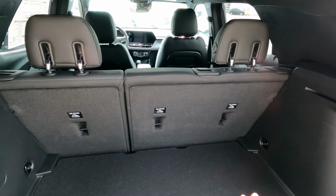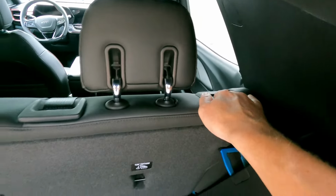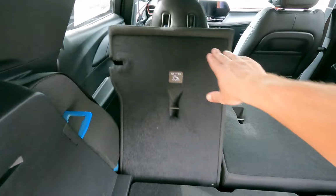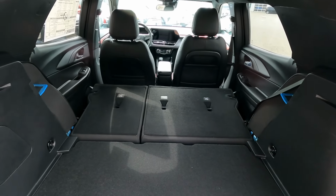If you need more cargo space, we have a 60-40 split bench seat in the second row. You got handles on the top. You're just gonna basically press that handle forward and then push the seat down. You can see it's got nice clearance and it folds down without having to mess with headrests and things like that.